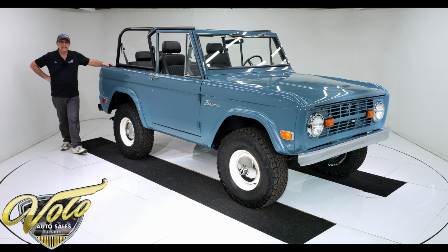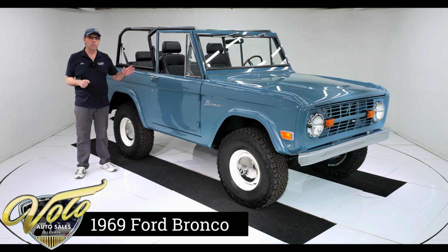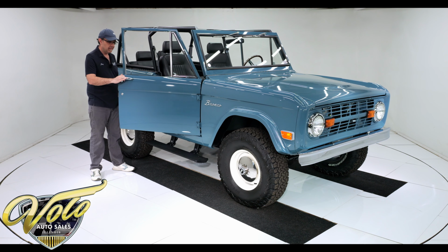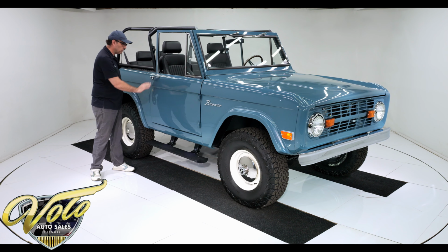I love this Bronco. It's a 1969 nut and bolt body off frame restoration, 35 miles ago. All sorts of upgrades, one of them being air conditioned, has a fully restored hardtop, overdrive automatic transmission, fuel injection, and check this out. Watch down here. Isn't that cool? You gotta buy a $110,000 Lincoln Navigator to get something like that.